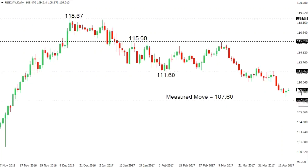And so again, the 107.60 400-point measured move is now in sight, and there is room for deeper setbacks. Any rallies in this market should be very well capped, ideally below 110 on a close basis, while only back above recent resistance at 112.20 would take the immediate pressure off the downside.